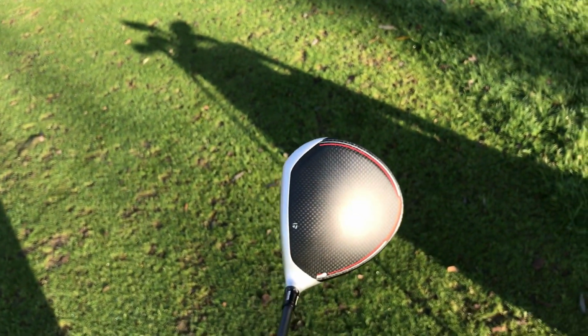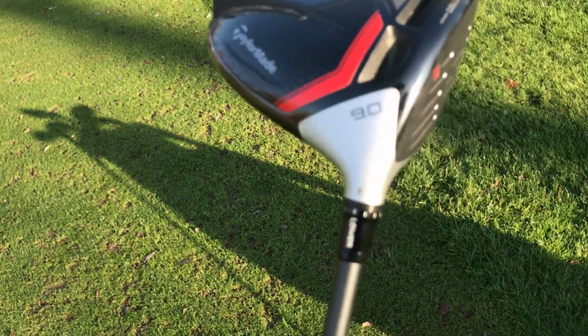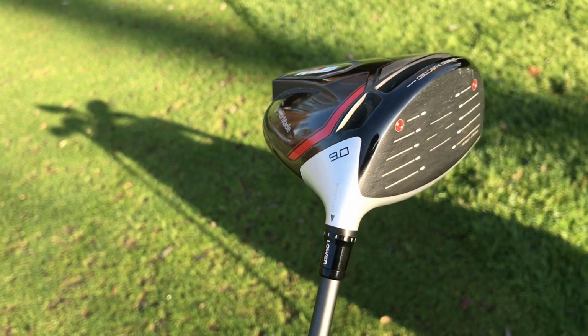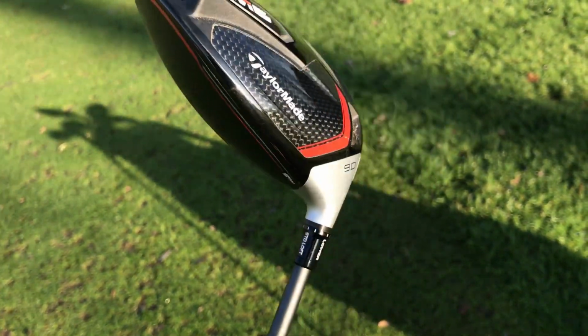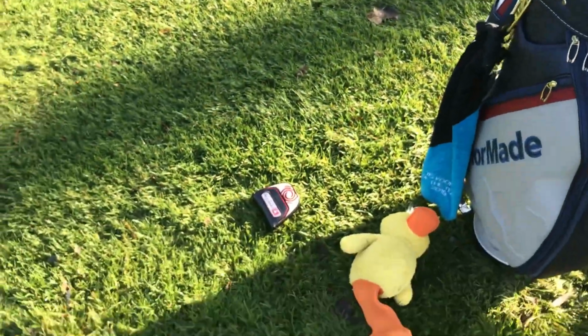Despite the lack of a good sound, I really like the way this driver is performing for me, and since I started using it out on the course, I have seen my handicap drop further from 11 to the 7.4 I am at now. The last club which we still need to address is the putter.